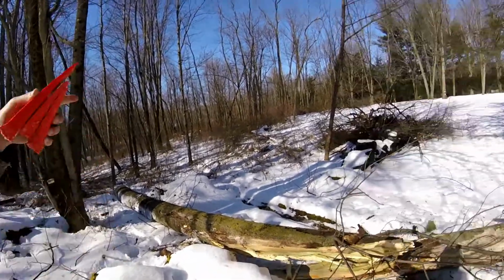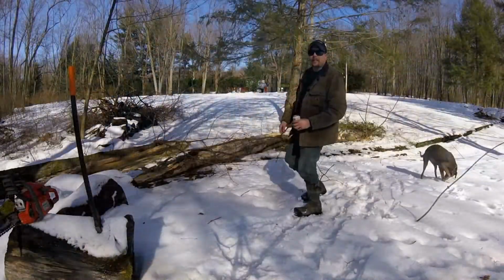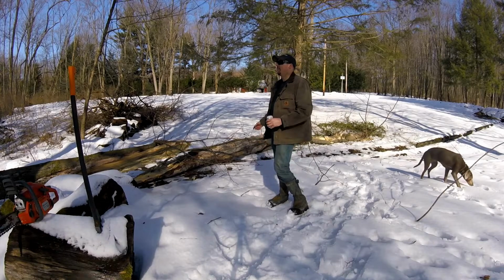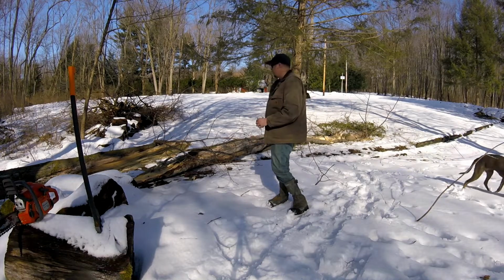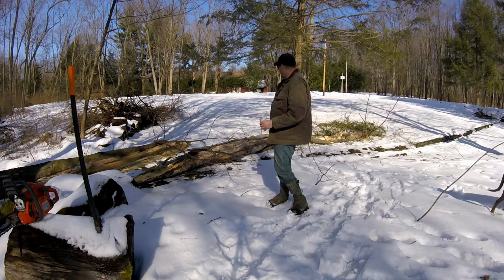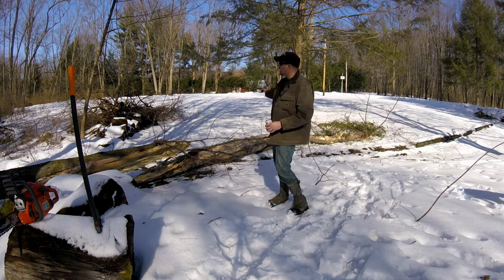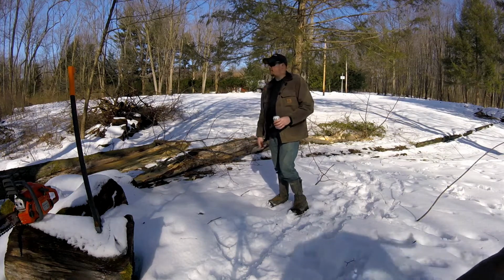Well, we got a couple trees to cut down back there too in the area we're clearing. It's so nice out today, I love it. I'm pretty much in a t-shirt. I've had my jacket on and off. I'm gonna clean this up now. Get this wood that's not usable in that burn pile. Get a log cut out of this one.